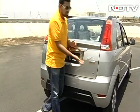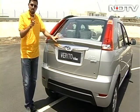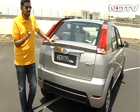The Vibe suffix is very typical of the Indian market. You do see a name being added onto the car, and it's better than what some of you suggested, Vibo. I'm very glad that didn't happen.